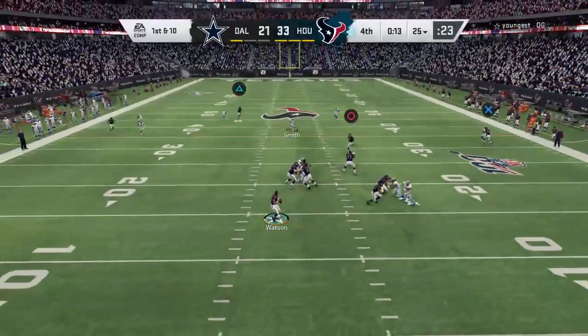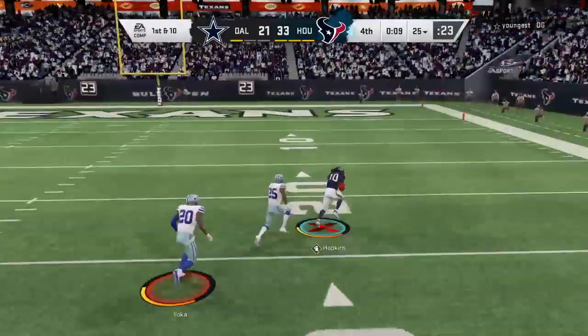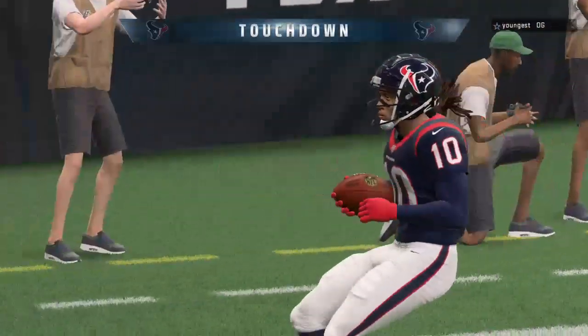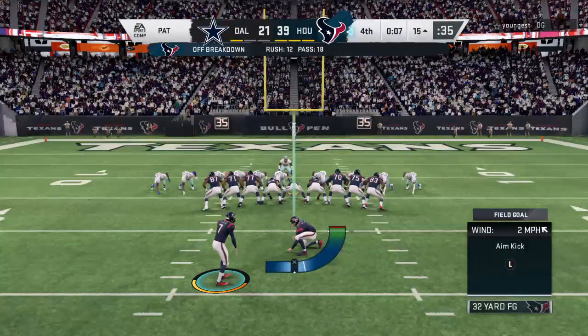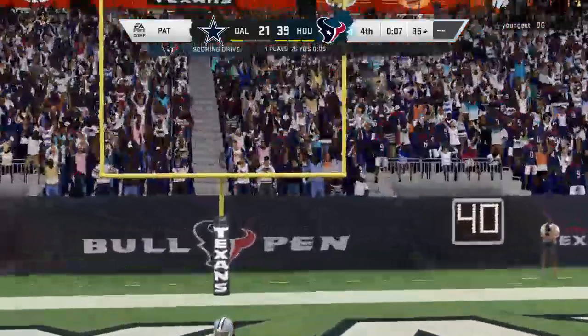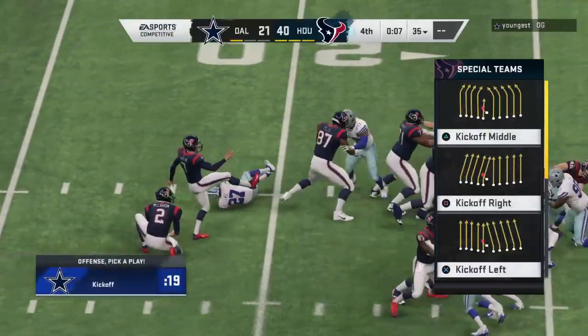Throwing now, Watson. Going deep for Hopkins. And that's caught inside the 30. And he's in. Touchdown, Houston. DeAndre Hopkins, 75 yards. And the Texans will add on to their lead. Extra point by Fairbairn, up and good. And that will make this a 19-point game.